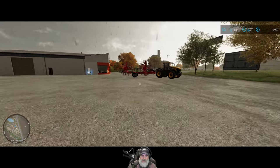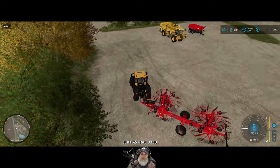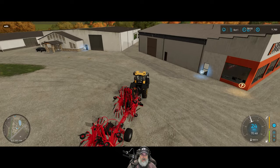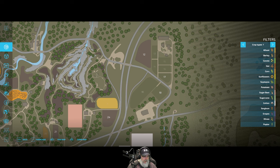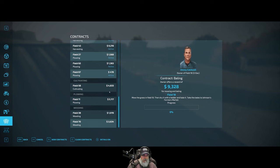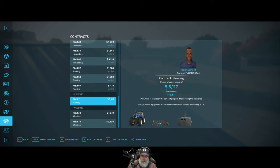We're gonna take the windrower up to field 17. But we should have enough room now to get those other contracts and their big equipment in the yard here. So if we go to here and then we go to here, we wanted to take this big cultivator here, and we're going to borrow the items.